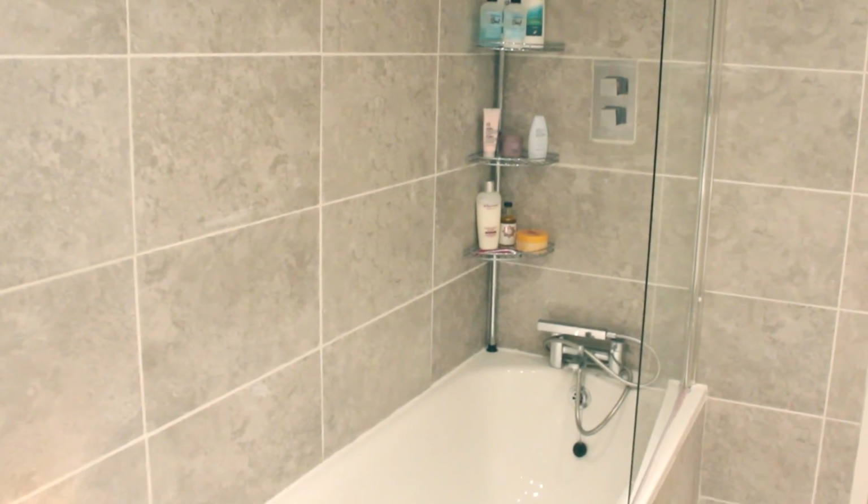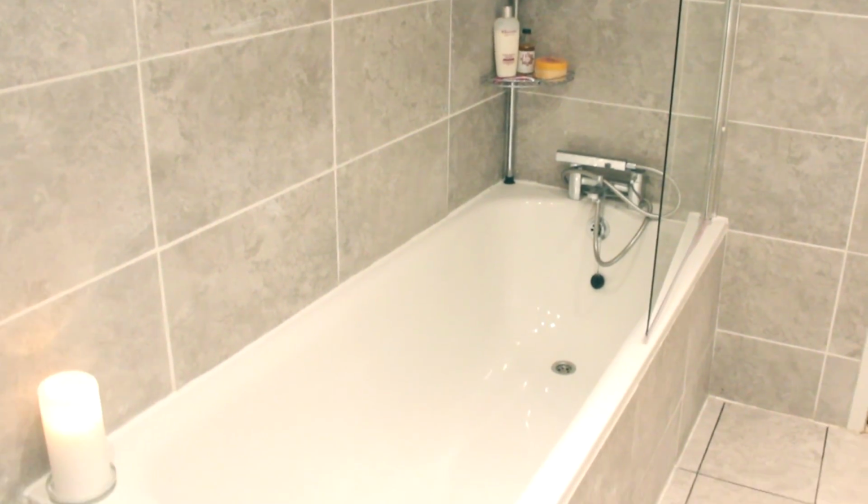We ended up going with a concealed shower rather than having a unit that was displayed on the wall, and I really like it. There were a few problems putting the shower in, a lot of problems, and it isn't completely flat to the wall, and we had a lot of issues with that. In the end it doesn't look exactly how I envisaged it looking when we first bought it, but I think it looks really nice, and it's probably only me that will ever know that, so I'm fine with that.